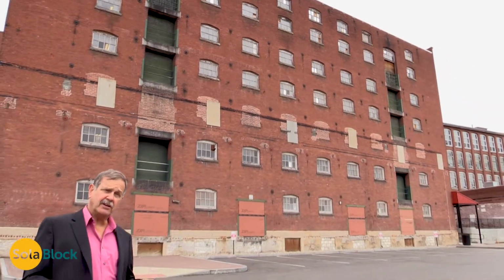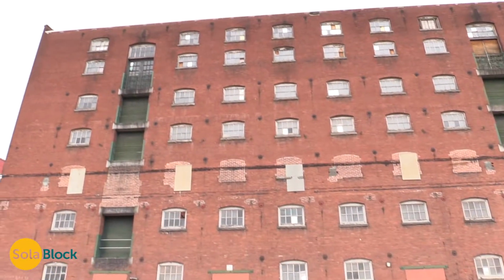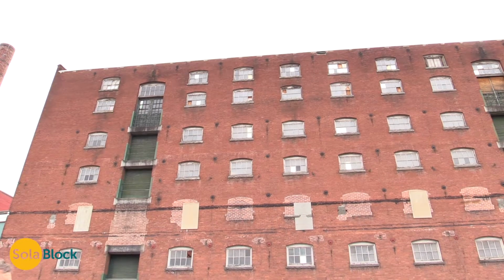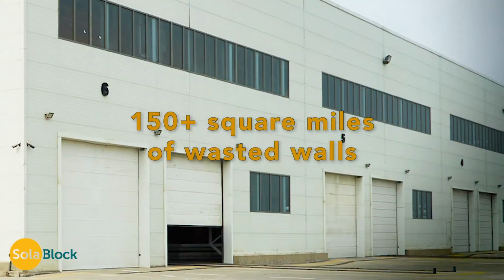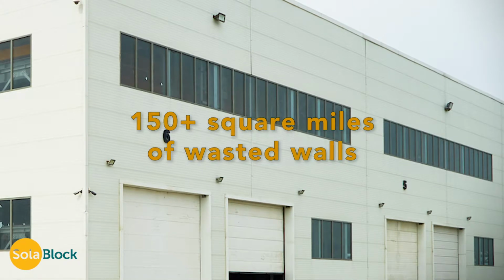So our headquarters is in this old converted mill building. The appropriate south-facing wall of that could produce enormous amounts of energy. We call it wasted walls. The bet is there's probably 10,000 of these around the country, not even thinking about what there is internationally. So we believe the opportunity here is enormous.